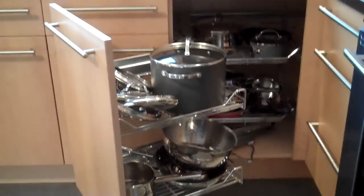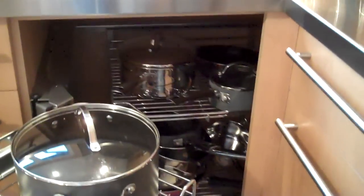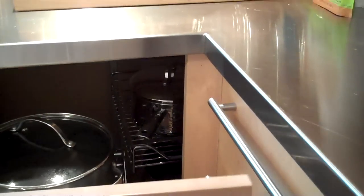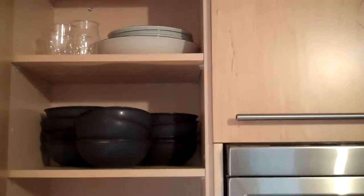So we store some of our pots and pans in there, and I'll show you how it works. It rotates on itself. As you rotate it, the back shelves slide into place, and then this closes. Again, that's a nice feature. We've got open shelves and cabinets for just platewares, flatwares, those types of things.